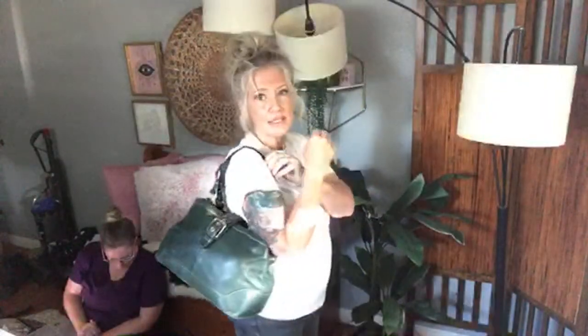Are you guys able to see the bags okay with the lighting? Let me know. Are you guys doing okay with the way they look with that light coming through? I can try to fix it if you guys aren't able to see the bags good enough.